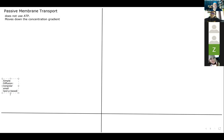Those things were able to move via simple diffusion. And basically, remember, simple diffusion just merely means that it passes through the plasma membrane without any help.